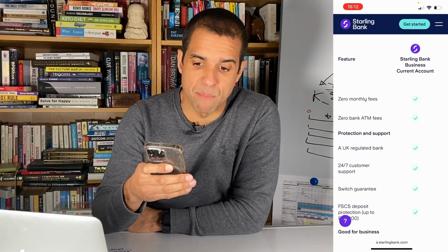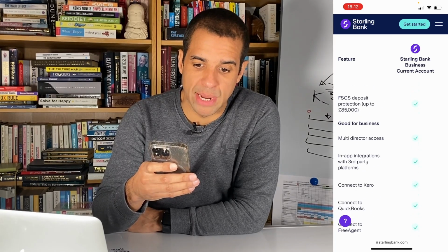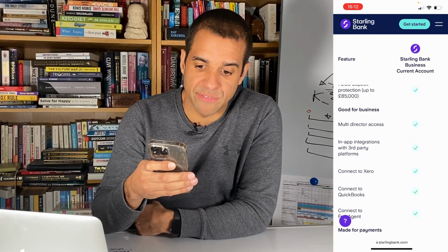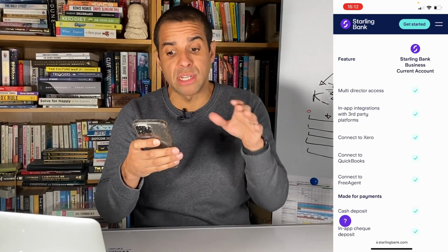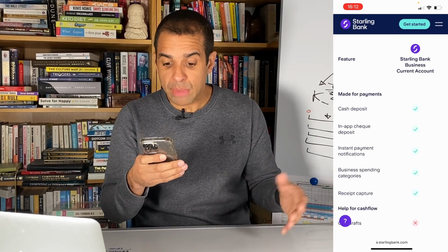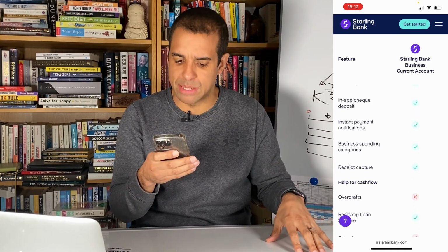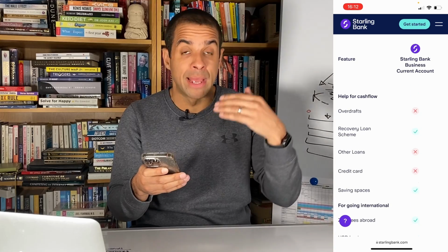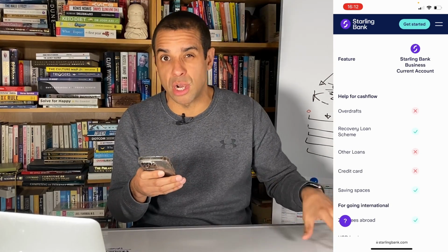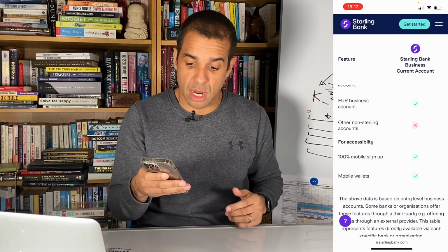Zero transfer fees, zero monthly fees, UK regulated bank, 24-hour support, guarantee switch, protected with the FSCS deposit protection up to 85k, multiple directors connecting to Xero or QuickBooks, and in-app check depositing, which is really useful. Most of them are up to about £500, some a little bit more now. But some of the things you've got to look out for, especially with a lot of the online banks, are overdraft facilities and credit cards. You often can't link credit cards to a lot of these, so Starling hasn't. But as you can see, Starling's got a lot of ticks next to it.